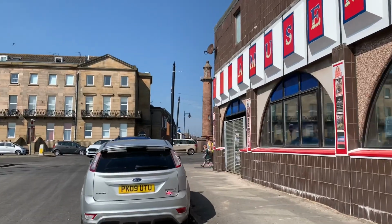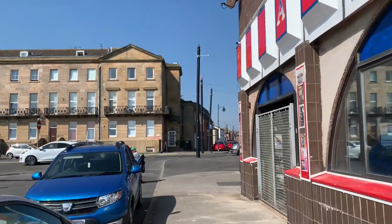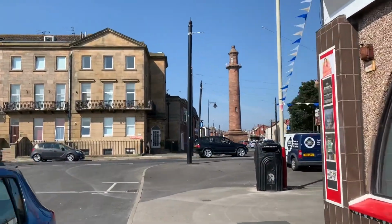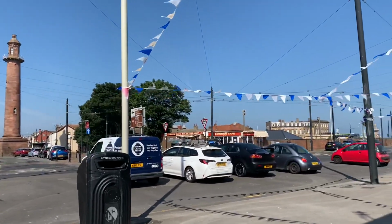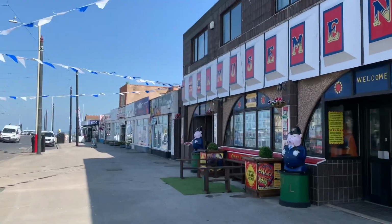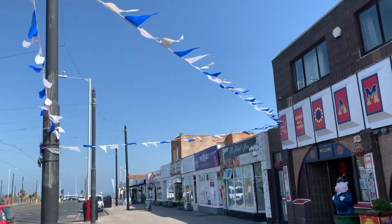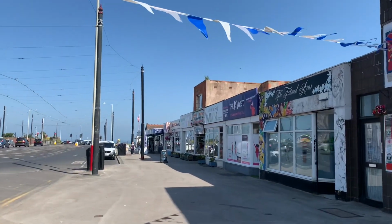So we're looking now at the upper lighthouse, which is one of three. Two are on land and the third one is in the water. It's falling over in the water actually. And this is the seaside bit of Fleetwood, the old heritage end. So we've got some amusements for you. I love the bunting. That looks really nice. I wonder where they got that from. Could do with some of that in Cleveland.